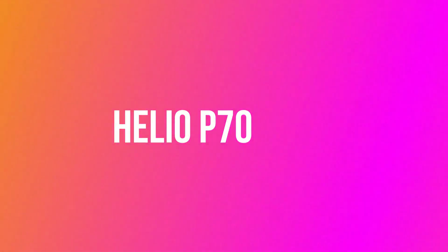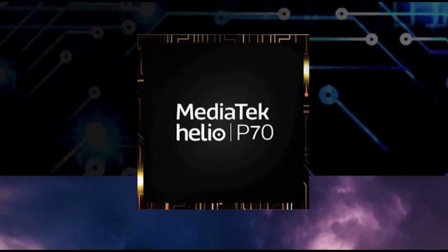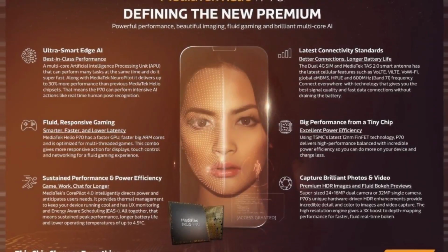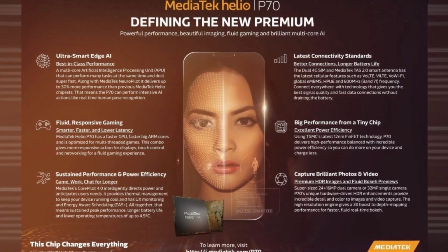And in this video we're going to take a look at the specifications and features of the new processor Helio P70. Yes guys, in this video we're going to talk about this processor. As you guys know, after the successor of Helio P60, here we have the P70 processor, and I will also tell you which smartphone will be the first to have this Helio P70 processor.